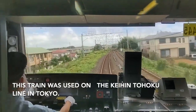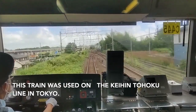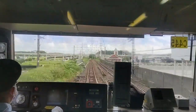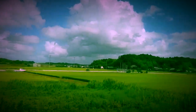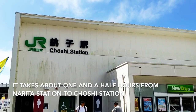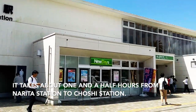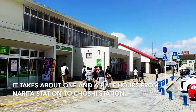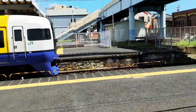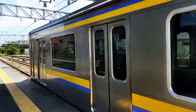Incidentally, this regular train was used on the Keihin-Tohoku line in Tokyo, and after its retirement, it is used on these regional lines. I'm sure you have all ridden on them when you visited Tokyo. It takes about 1.5 hours to arrive at Choshi Station. From here you can take the Choshi Electric Railway, which is the train you are looking for.